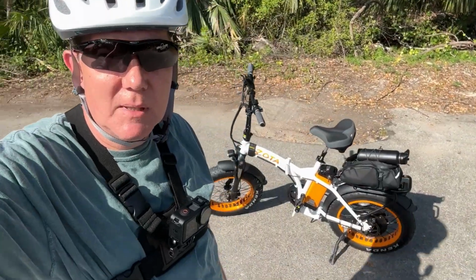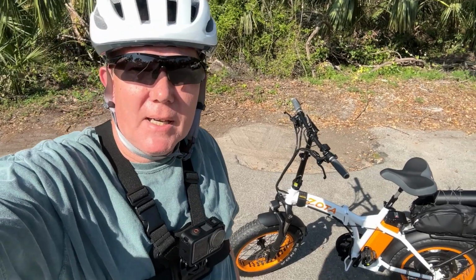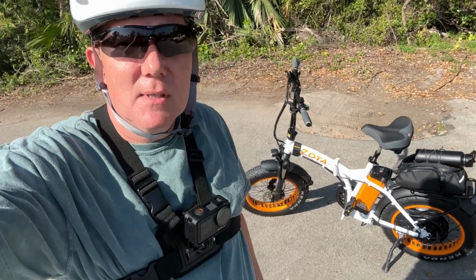So today I'm going to be riding the Zota Zephyr, exploring this park. It's become my favorite bike for trail riding and that sort of thing. So that's what we're going to be doing. So let's just get to it and see what we can find.